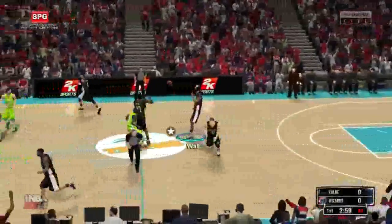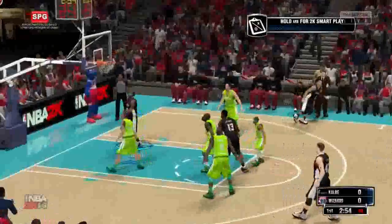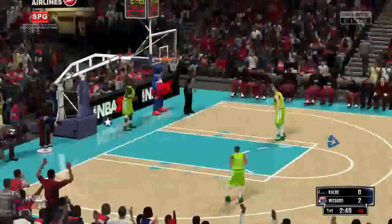So off the tip, it's Washington's ball. It's Beal on the wing. And the layup falls. Beal's got the game going here with the first basket for the Wizards.